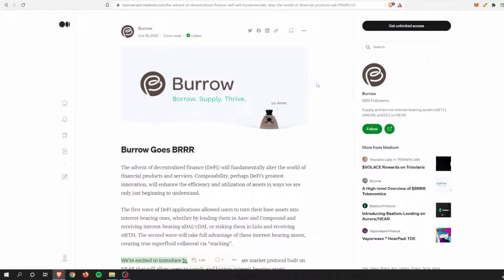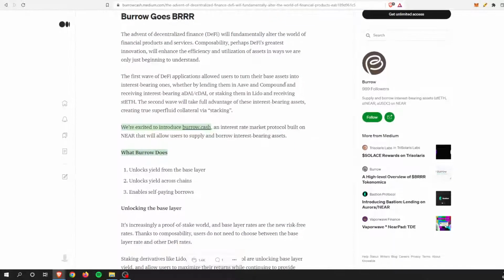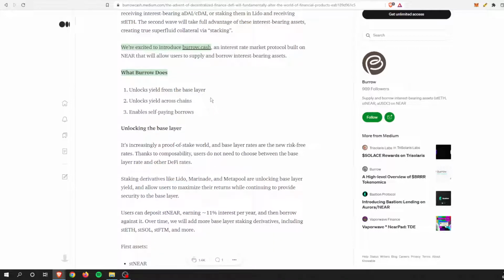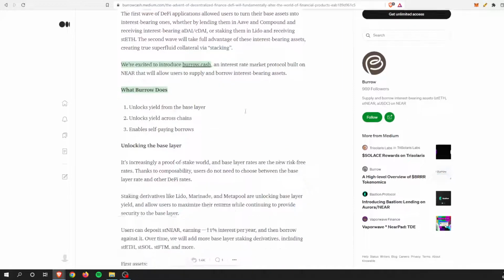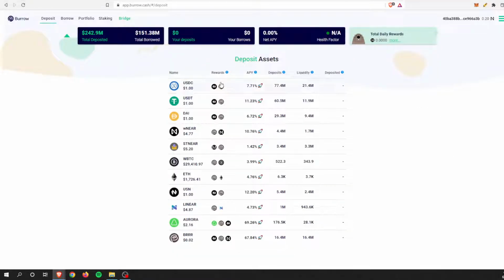And here is their introductory Medium article, which gives you a lot of good information, which talks about the very beginning of DeFi, like we kind of have talked about previously. And now they say they're excited to introduce Burrow.cash, which is an interest rate market protocol built on Near that allows users to supply and borrow interest-bearing assets. So what does it do? It unlocks yields from the base layer. It unlocks yields across chains, and it enables self-paying borrowers. We won't necessarily get into those details in this video. If you'd like, I can do a deeper dive, but I think that would take a video in and of itself to explain all of that. But that is what it does in a nutshell.